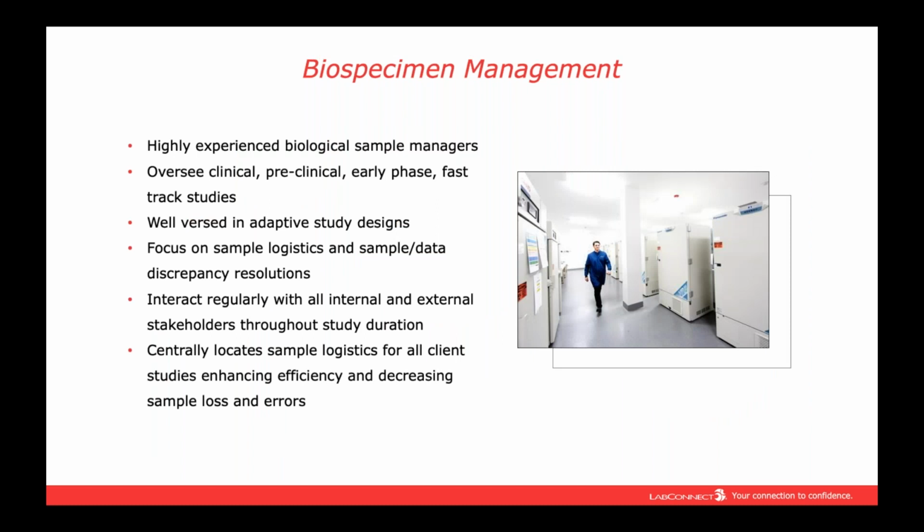LabConnect biospecimen managers are highly experienced. They oversee clinical, preclinical, early phase, fast track, adaptive studies. They're well versed in adaptive study design. They focus on sample logistics, but also they focus on sample and data discrepancy resolution. The LabConnect team will interact regularly with all internal and external stakeholders throughout the duration of the study. And LabConnect facilitates a model that centrally locates sample logistics for all client studies, which has proven to enhance efficiency and decrease sample loss and errors, ensuring all timelines are met.